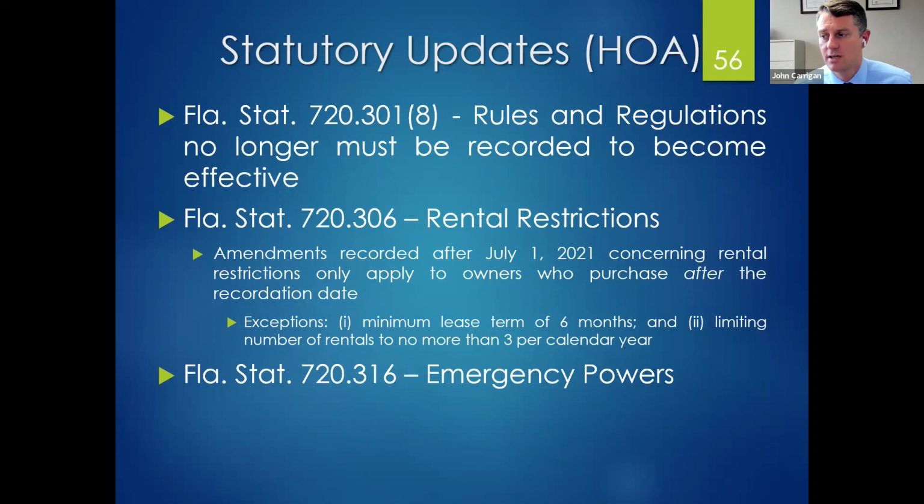There is an exception that you can put in a minimum lease term, and you can limit the number of rentals to no more than 3 per calendar year. If you implement solely those amendments as rental restrictions, they apply to everyone, not just those who voted in favor and those that acquired title after. But other than that, if you want to do background checks, if you want to have the ability to approve or deny, those are the types of things that apply prospectively.